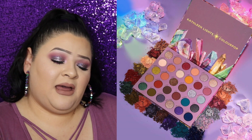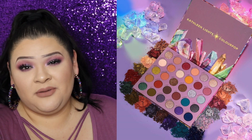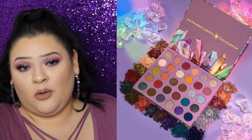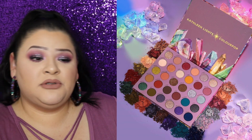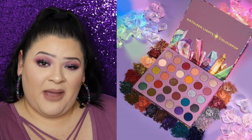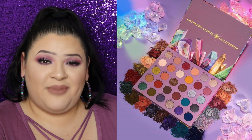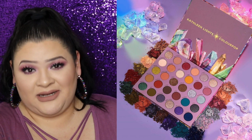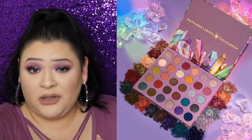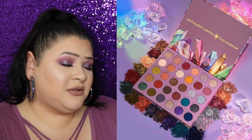It is, I feel like, the perfect fall, fall winter palette, because it has a lot of the red, wine, yellow, orange shades, but it also has blue, silvers, and tones like that. It's a crystal inspired palette. A lot of the names are crystal names, and some she combined the crystal names together and created the name for the eyeshadow. I personally think this is such an amazing palette. I really liked it. I did a look before. I used those blues. They're absolutely stunning.